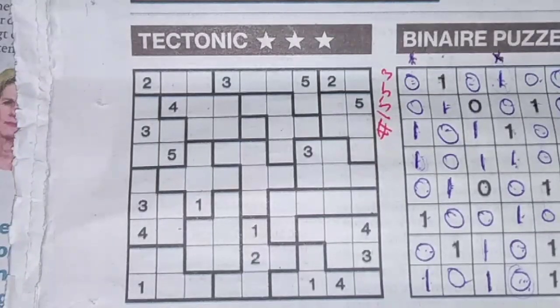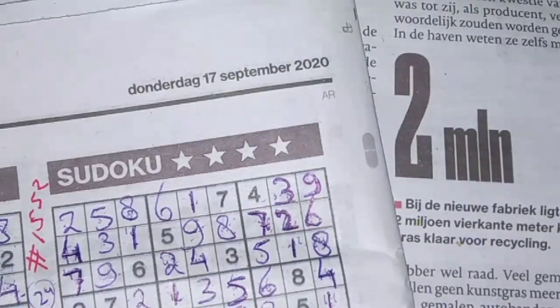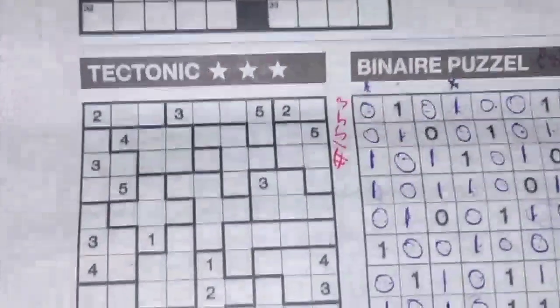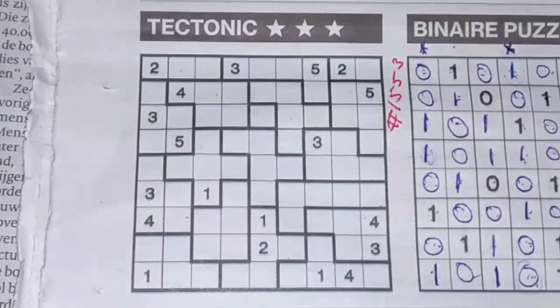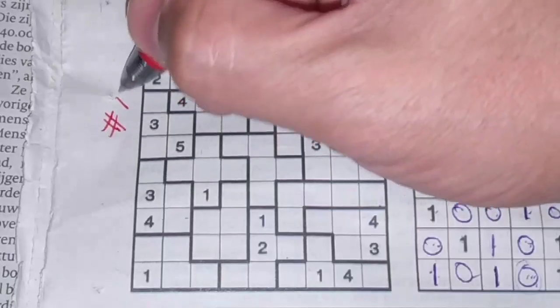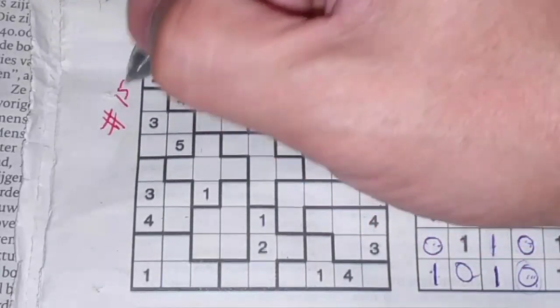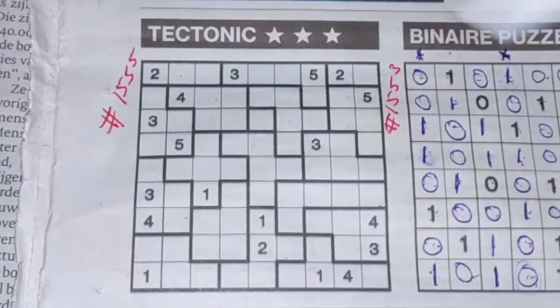Hello everyone. Welcome back with the last Sudoku in this additional with extra Sudokus in today's newspaper of Thursday, September the 17th, 2020. We have here the last Sudoku with 3 stars. Yes, a 3 stars Tectonic, a.k.a. Suguru, and this will be number 1555. Alright, so let's get started.